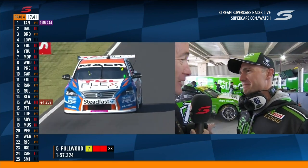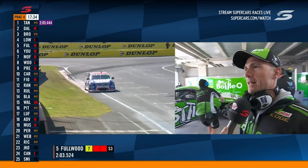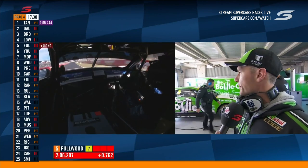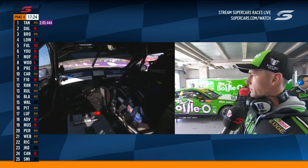Yeah, I noticed there was another set laid out. Was that planned anyway or was that just now put on because of what happened? Yeah, we were going to bring him in that lap, but he was on his best one, so we're going to let him finish and then bring him in for another set. But fortunately it looks like the steering's still straight. There's no real structural damage, so hopefully he'll send it out and go quicker.